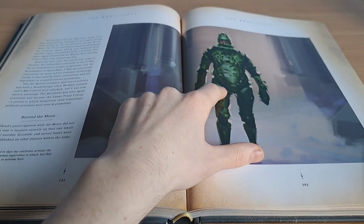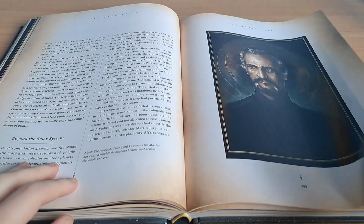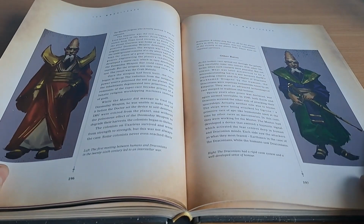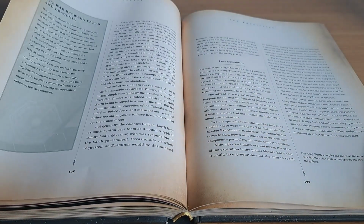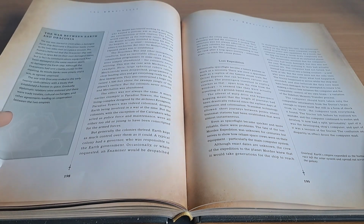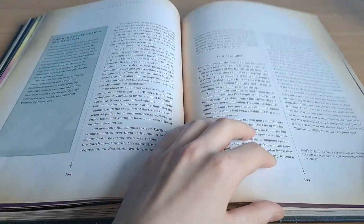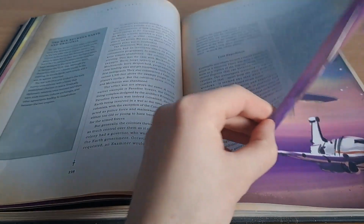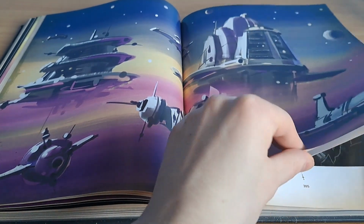Yeah, so you've got an Ice Warrior there. Really interesting version of an Ice Warrior. You've got, again, here he is, the Master. So I assume this is a colony in space. And the Doomsday weapon. You got a couple of Draconians there. The war between Earth and Draconia. You've got, what's that? Earth's empire expanded as the human race left the solar system and spread out across the galaxy. But I don't know if these are meant to be anything in particular. Yeah, I'm not sure.